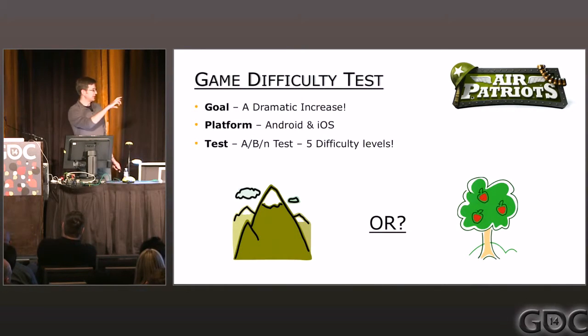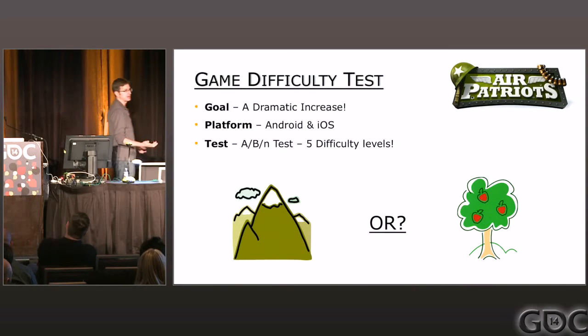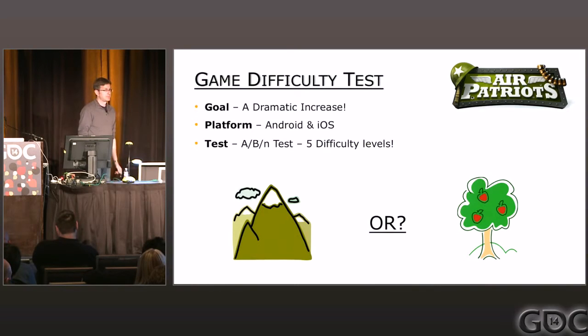And I have the mountain and the apple tree up here because I think sometimes when we think about A/B testing, we've got the mountain in our mind of the months and months of work that we need to do in order to optimize our games, in order to delight our customers and get the best possible experience out of it. And there is some of that, to be very, very clear. With Air Patriots, we had a 6-month setup for how we were going to improve the game. That went through week by week, many multi-week, some 5 to 6 week projects in that 6 months of how we were going to improve things for customers.